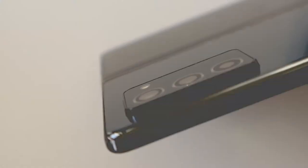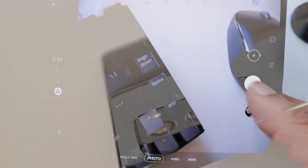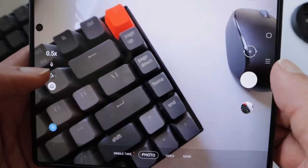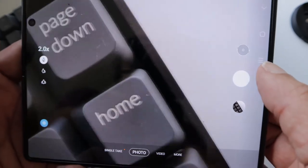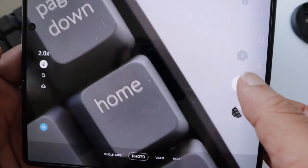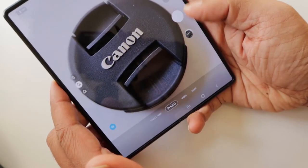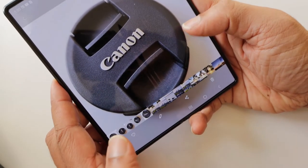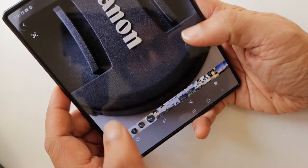telephoto arrangement. I wouldn't say they are the best, but they are good. The best camera set is with Samsung's own Note 20 Ultra. Not sure why Samsung decided not to use the same sensors as in Note 20 Ultra. It may be that those sensors are only going to add to the existing bulk of Fold 2. Yeah, you can see that when you fold it, it's a bit bulkier.